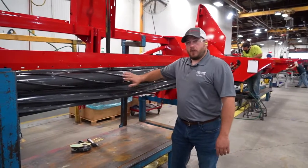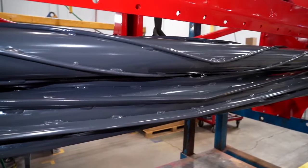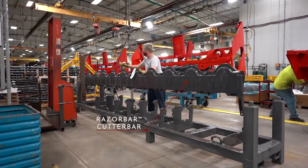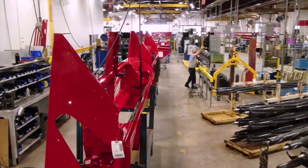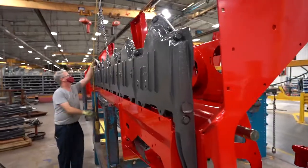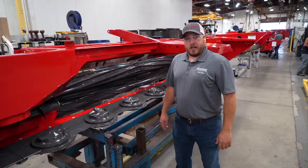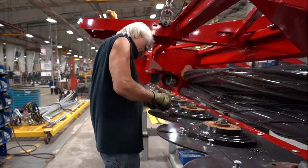Here you can get a close-up view of the turbulence reduction roll and the Hesston standard steel-on-steel conditioners. Also in this station, we install the high-flow augers. After the cutter bed is installed, the header is then laid down to finish the assembly process.